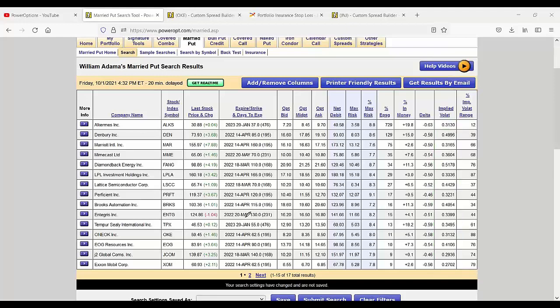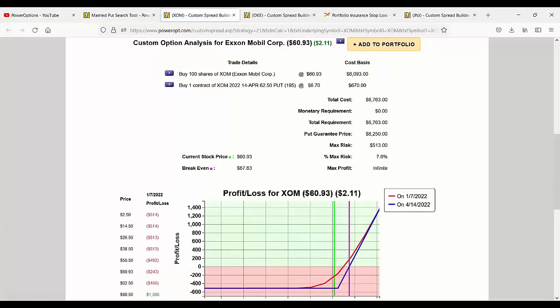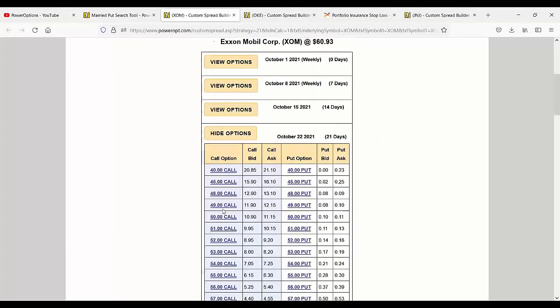Just as I showed you. I'll take ExxonMobil. You said you're in ExxonMobil, so I'll use that if I got in today. Bought ExxonMobil at 60.93. Probably consider again the April 62.5 call. Midpoint around 670, so I'm looking at a risk of 528 per share, 7.8%. I'm going to go to the profit and loss chart as we saw before. Stock's right at 60.93. Let's go to that 15 to 20 days out in time. Let's go to October 22nd, Jerry, 21 days out in time.